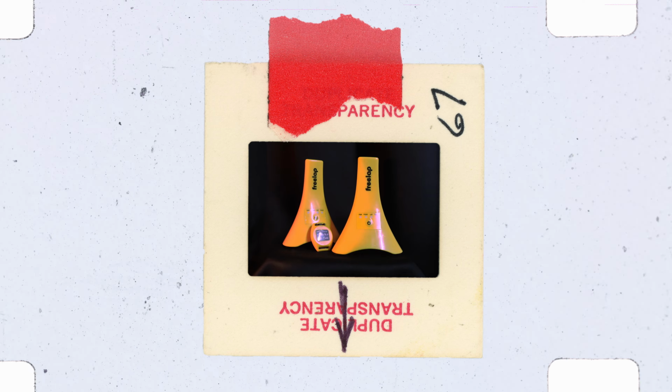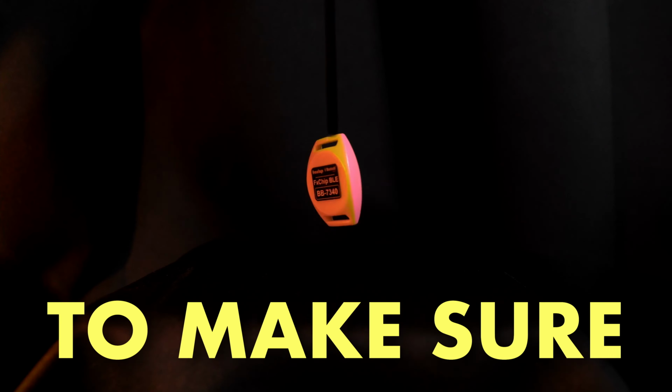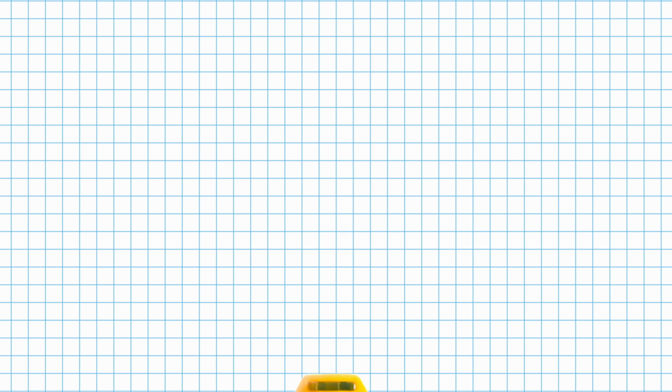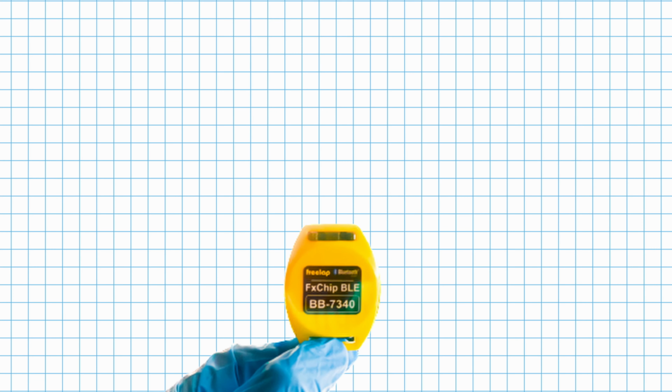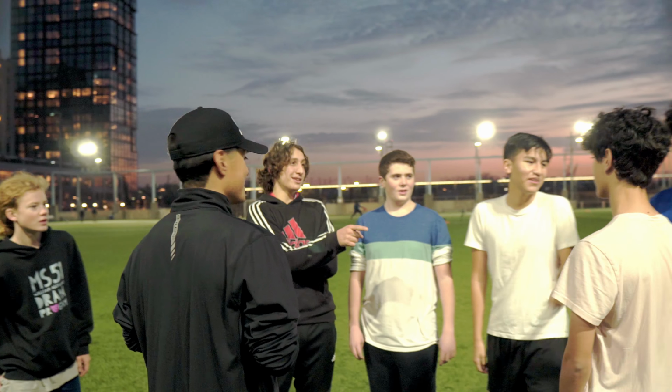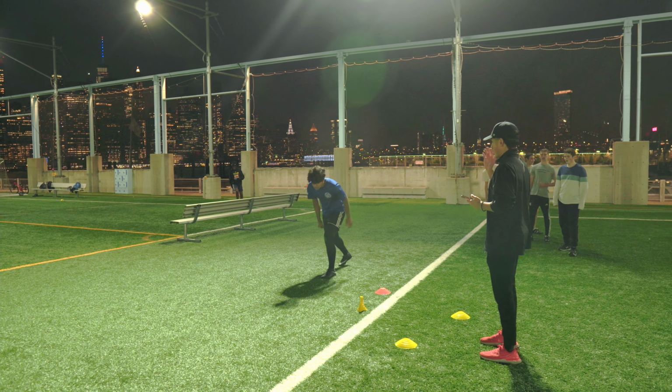It's part of a system that makes timing your speed super easy to make sure you're getting faster and not wasting your time training ineffectively. I'm gonna show you how it works, but I'm also gonna show you a free solution that requires only your cell phone. And I'm gonna ask complete strangers to test their speed for a cash prize.